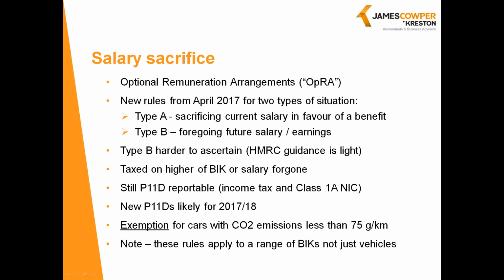It's just worth mentioning that even if you're taxable on the salary that's been foregone under these salary sacrifice arrangements, it's still reportable on the form P11D. You don't actually have to put it all through the ordinary payroll. It's just that it will effectively be a higher benefit in kind that gets reported. So it's likely that we'll see new forms P11D for 2017-18.